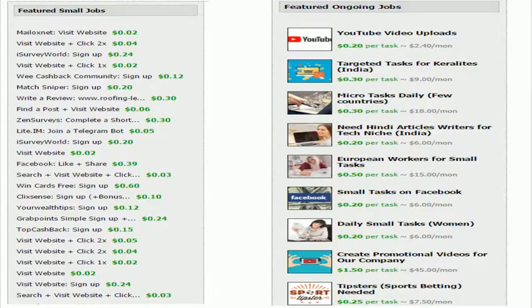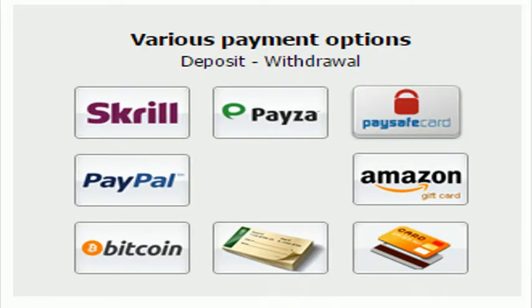So how do you get paid? This website will pay you through various options such as PayPal, Bitcoin, Skrill, all that. You just need to provide your details. And when you make commission, you can withdraw from $5. I think that's the minimum that you can withdraw. You can either join this website as an employer or as a worker, or both. Even if you're a worker, you can also employ others to do other things for you.